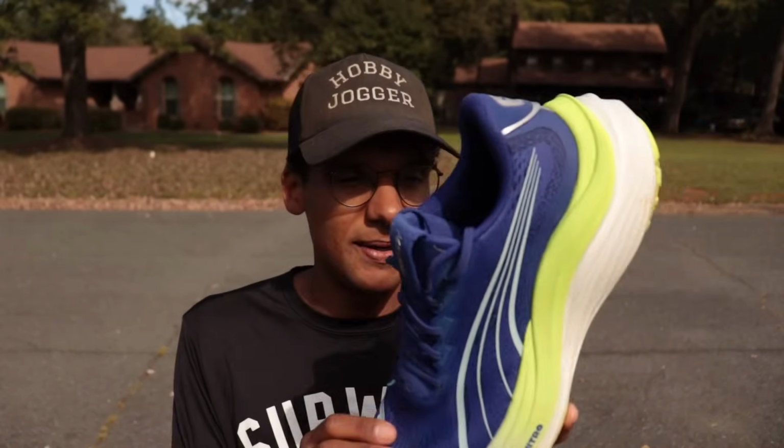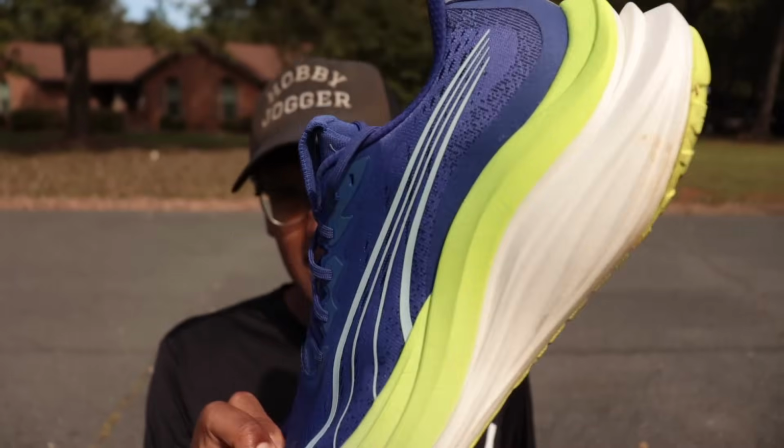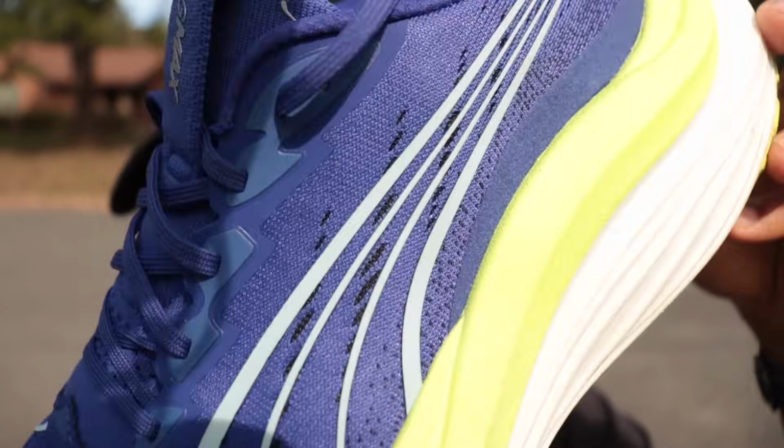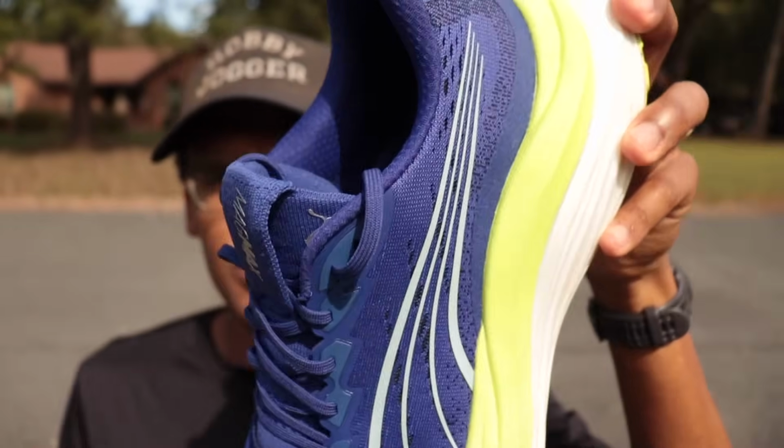I also think the design of the Glycerin Max, especially in the launch colorway, is so much better than this. This is maybe my least favorite launch colorway. Brands, PSA, stop doing blue and green. This is a terrible colorway.